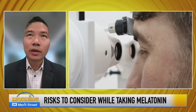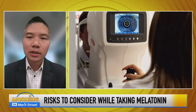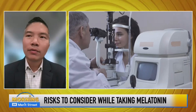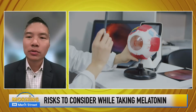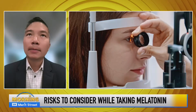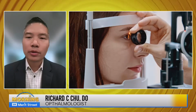If you're starting to take it, I would definitely source it from a reputable source, meaning a brand that you trust and that has independent reviewers that look at the quality of the melatonin and also if there's any other additives in the melatonin. Sometimes melatonin supplements also have serotonin in it, and that can be dangerous if you have too much serotonin in your body, or if there's any heavy metals in the supplements too. So all these good things are to consider before you start taking it.